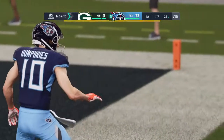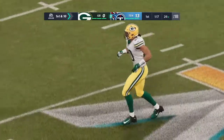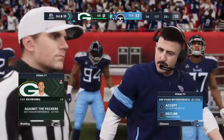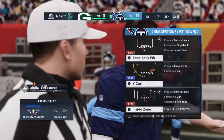Now, hold on here. We do have a flag down. So let's see what this is about. Pass interference. Defense. So flag for the contact, pass interference.